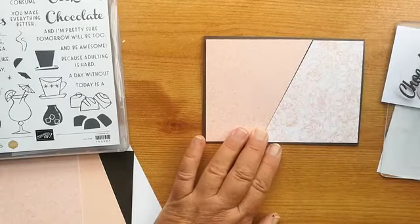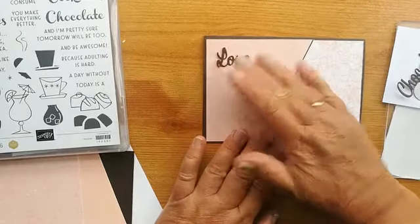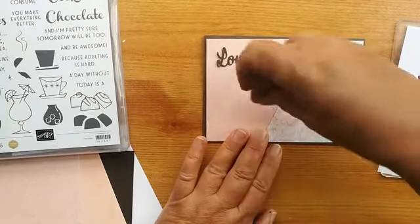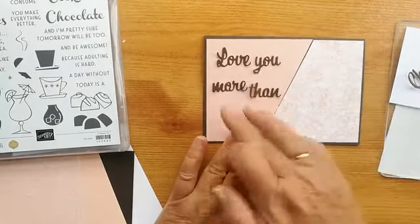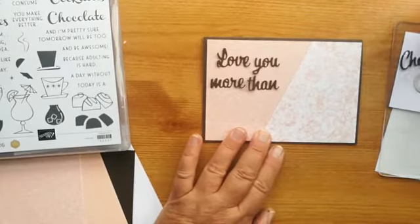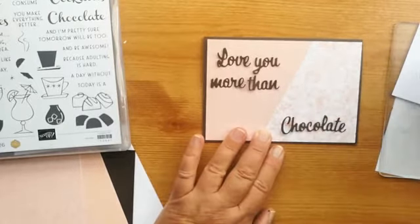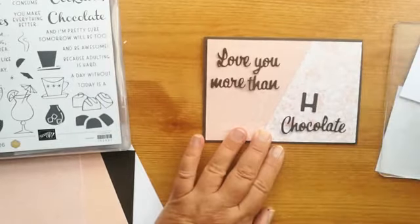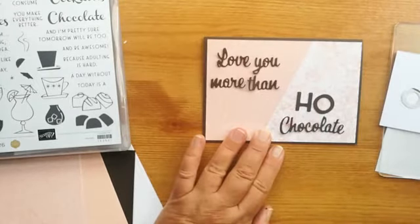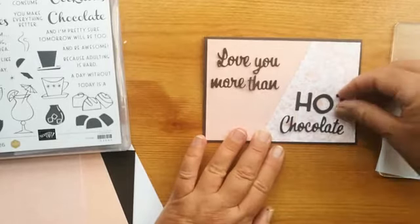So what I'm thinking of is something along the lines of love you, more than, and then I'm thinking down here hot chocolate, and then cut out a coffee cup, which obviously could have hot chocolate in it. I'm only putting these on briefly. Like so.